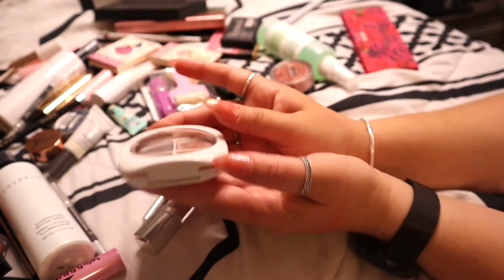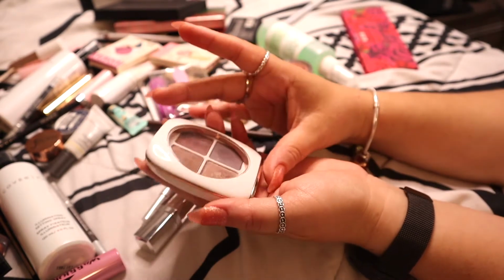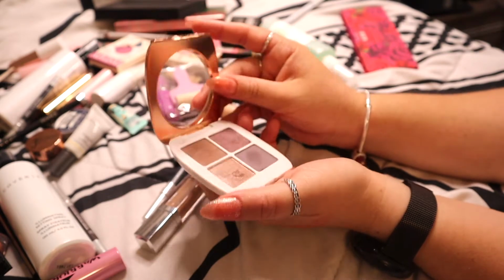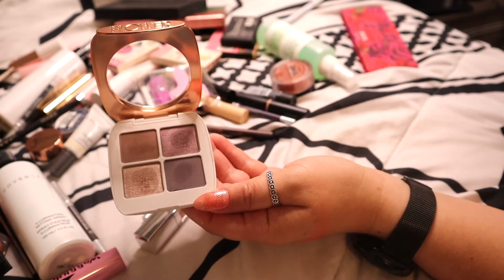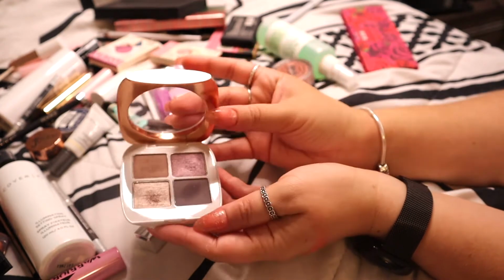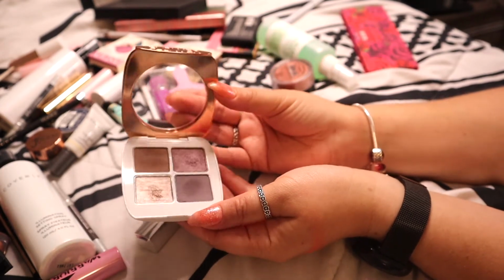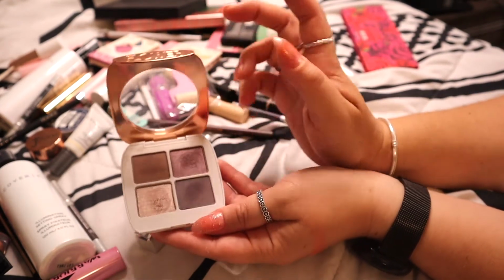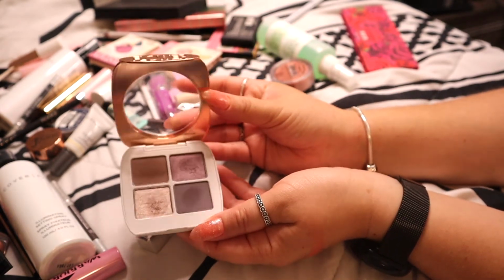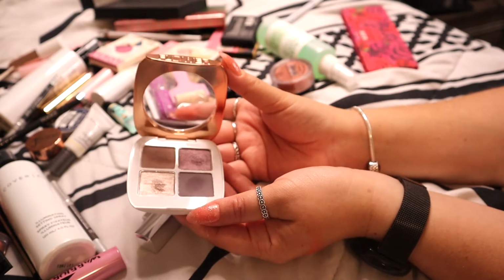Flower Beauty. I actually did a video. You can see it down below. I will link it. I did a dedicated video on Flower Beauty. I liked this palette. It was okay. Nothing super special. These shades are cool tone, and I got better shades, I think. So, passing this along.